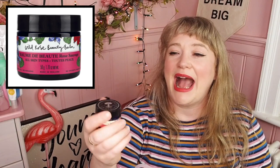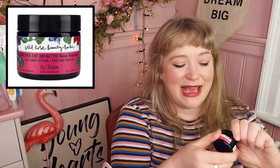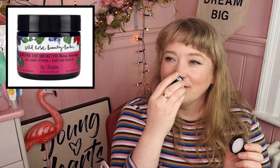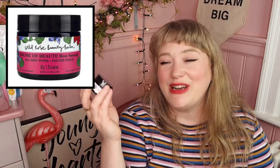What next? Ooh, this. I have Neal's Yard Remedies Wild Rose Beauty Balm. I love this stuff. I've talked about it many times. I think it's amazing. It's a multi-use balm. I can still just about smell it. It smells of rose and frankincense, which is the signature scent of Neal's Yard.